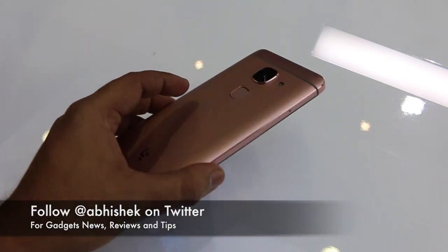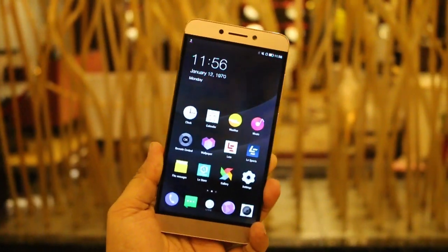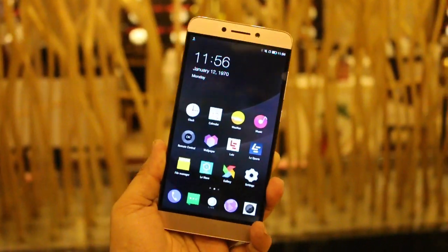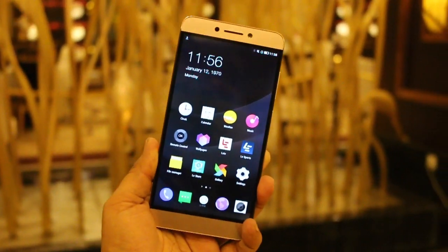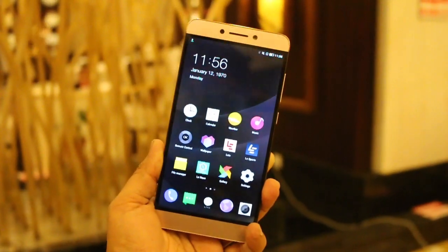They have announced a couple of devices, including this one which we have with us. This is the Le Max 2, and this device has a special thing, which is the RAM. It has 6 GB of RAM, which is the highest we have seen so far in any phone we have done a hands-on with.